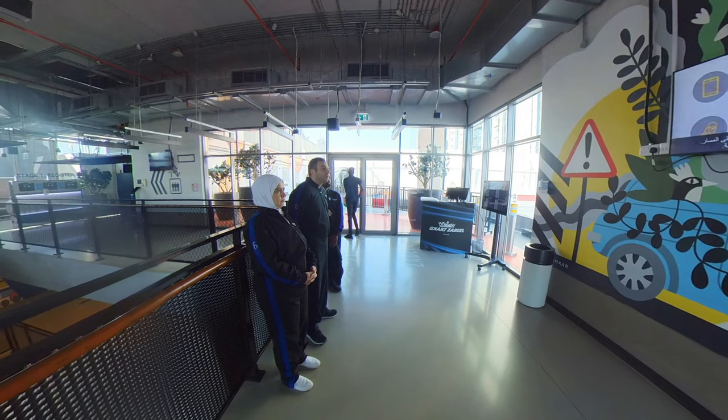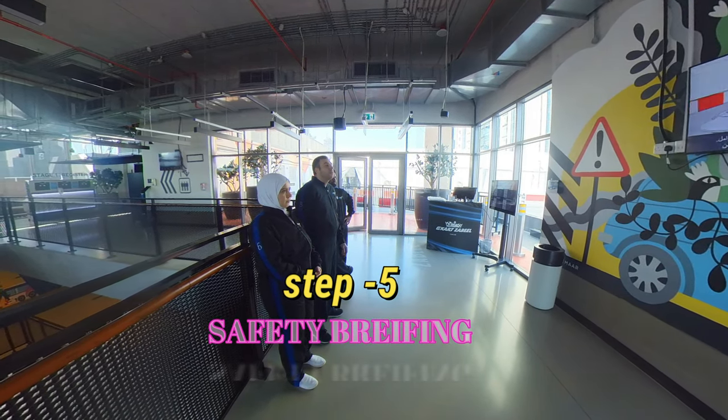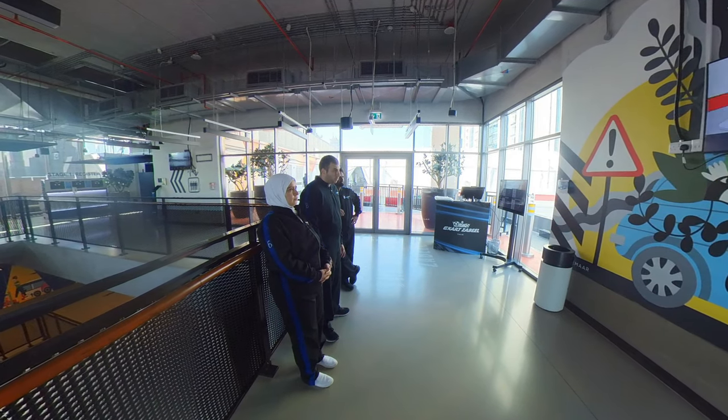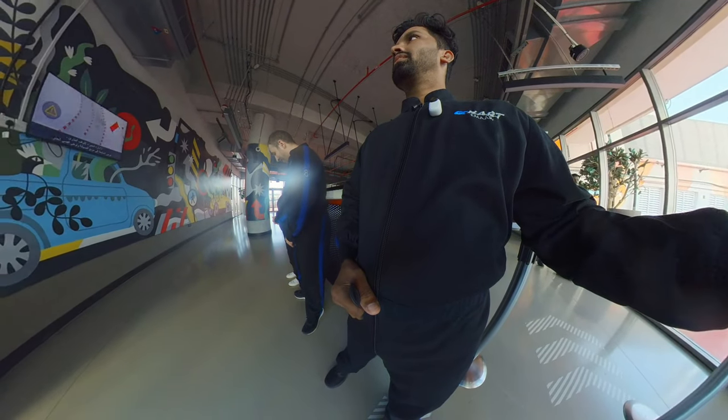Step five is this: attend the safety briefing. There the staff will walk you through the rider equipment and the kart control functions, so you know how to operate and maneuver it to have a safe, enjoyable ride. So here they are just showing us all the induction and the safety briefing. Finally, you go for the actual karting.